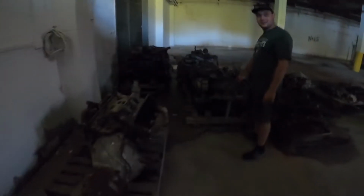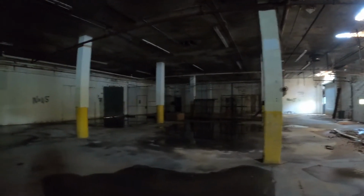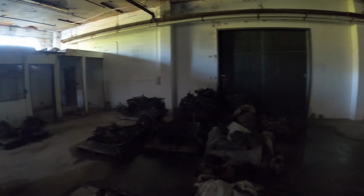Look at this. Rolls-Royce. Whole bunch of Rolls-Royce engines in here. This must have been some sort of exotic car repair shop. All of this is Rolls-Royce equipment, Rolls-Royce engines.